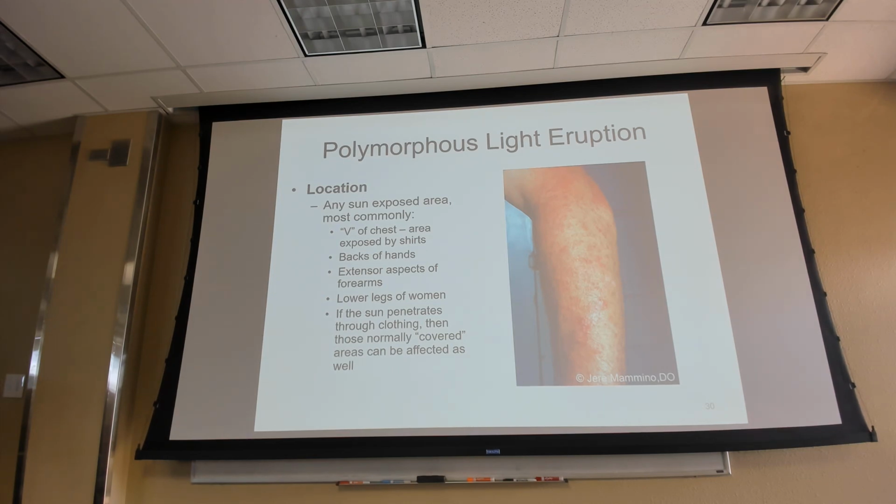Location. I think we wouldn't have to say that all of this is sun exposed, because it has to be in order to get the rays. But it's on every single one, okay? The V of the chest, so it's the area exposed by the shirt. If it's a tank top, it could be more. If it's the uniforms that y'all have on, then it's going to be tied up there. It can also be on the backs of the hands, the forearms, and lower legs.